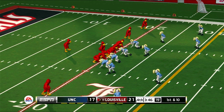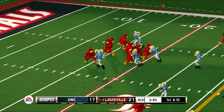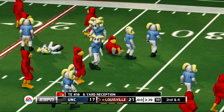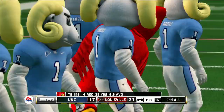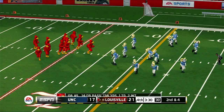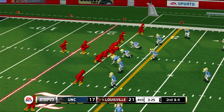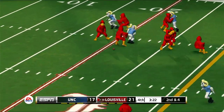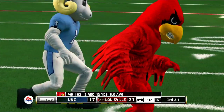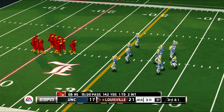Louisville is up by four. Ready? Quick throw to the tight end, and he's taken down. Brings him down at the 26-yard line. So second down now, and they need about 4 yards to pick up the first. Complete, and he's hit right away. On the tackle, only at the 30-yard line. That'll make it third and one.